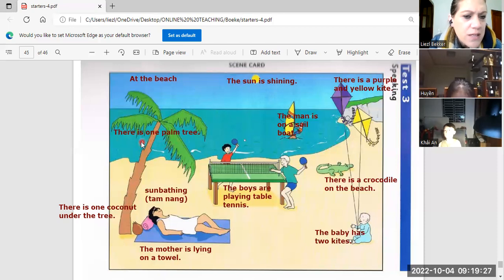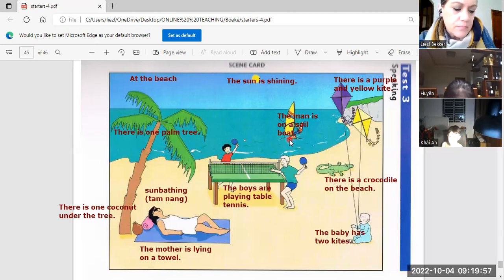Okay, Khai Anne, tell me about the tree. There is one palm tree. Yes. Huyen, tell me about the boat. Huyen, can you tell me about the boat? Huyen, the man is on a sailboat. Boat.